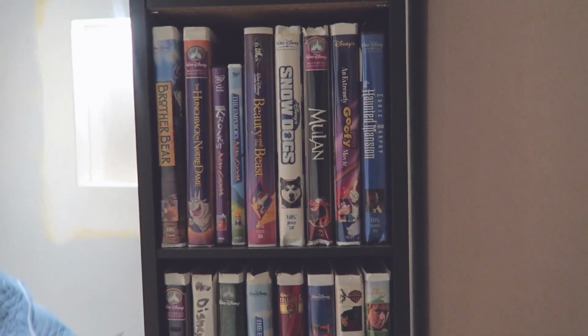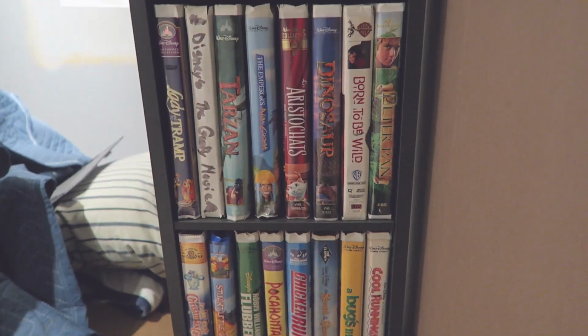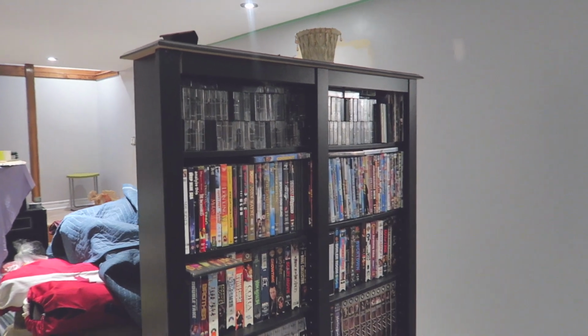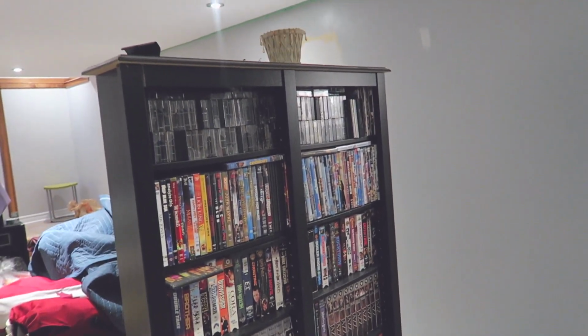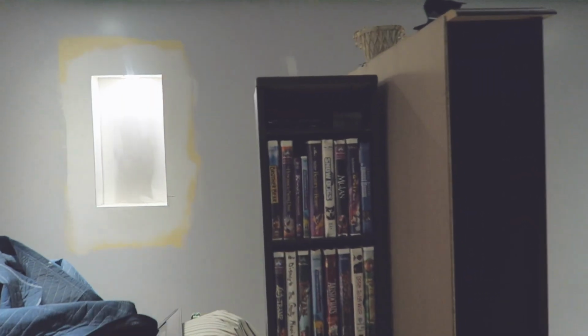Look at the amount of VHSs that I have. These are all like my favorite kid movies. Some of these gotta go. And then my parents, the amount of bootleg DVDs they have, and look at all the cassettes at the top. And plus there's 3 more shelves over there. So we have to go through all of these. I'm trying to get it down to 2 shelves, and then we're gonna put the VHS in storage.